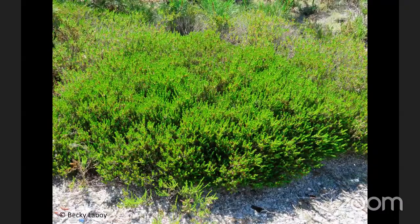So Conrad's broom crowberry is a low-growing woody subshrub, which spreads over dry sand in round clumping patches. Stems are covered in tiny needle-like evergreen leaves.